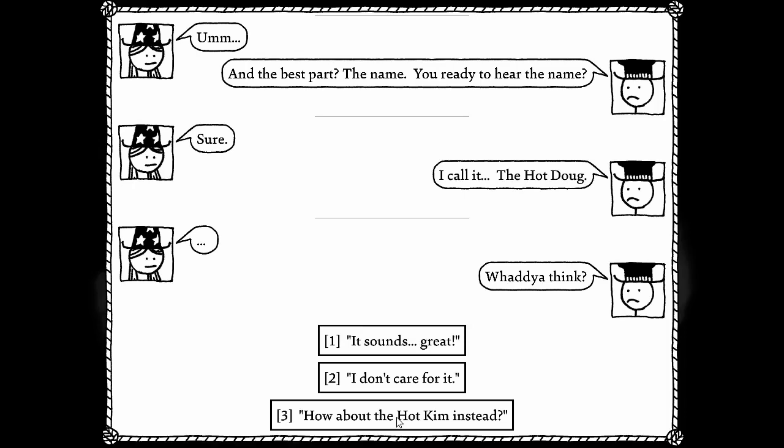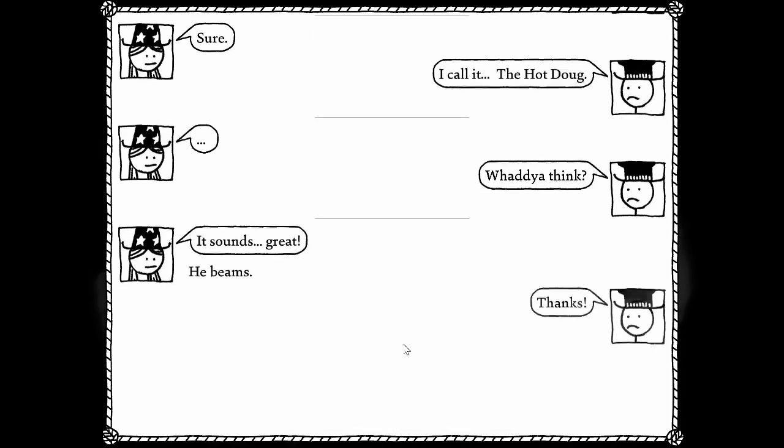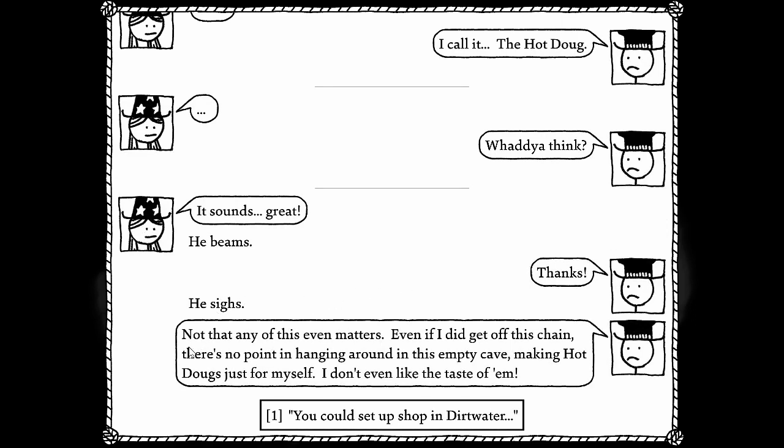What do you think? Sounds great. Thanks, he sighs. Not that any of this even matters. If I did get off this train, there's no point hanging around an empty cave making hot dogs just for myself. I don't even like the taste of them.